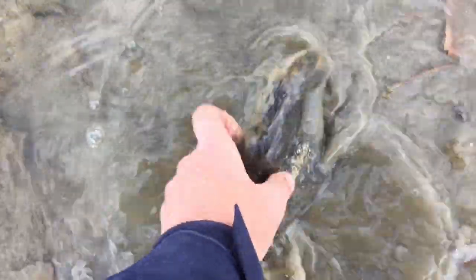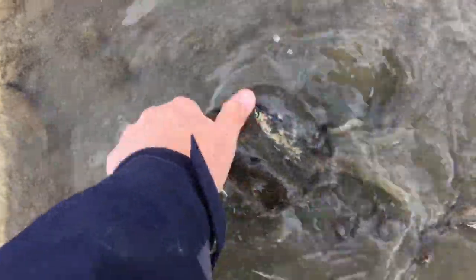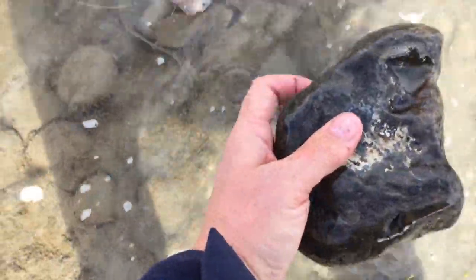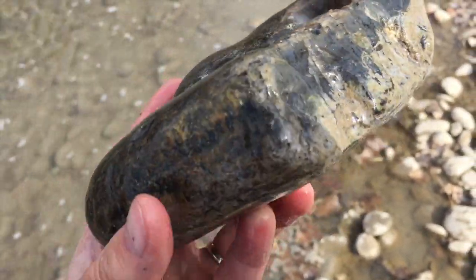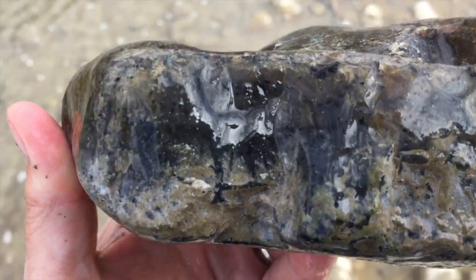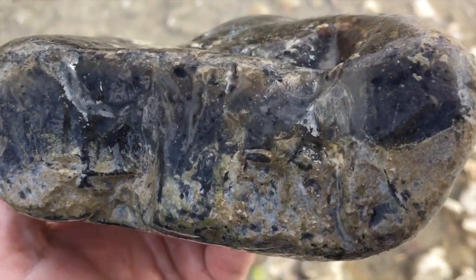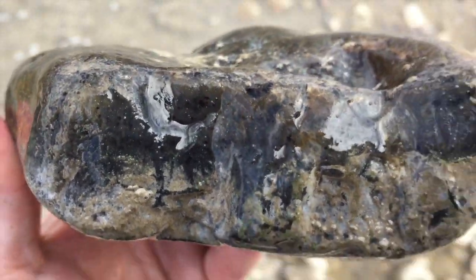This one has lots and lots of silt on it. Well, we'll see. Sun's coming out, cooperating, that's nice. And look at that. I don't know if you can see it, but that is 100% pure Montana moss agate.